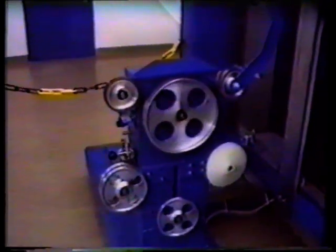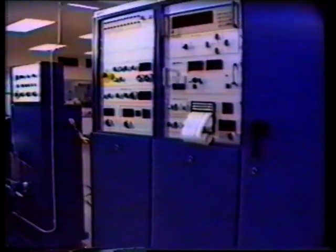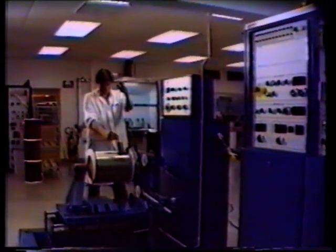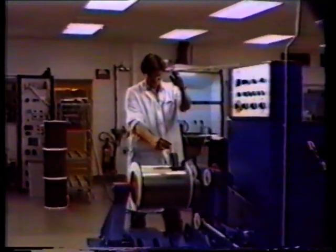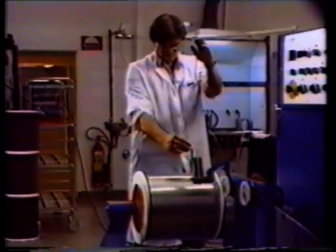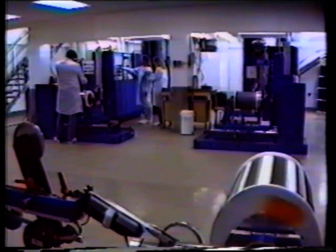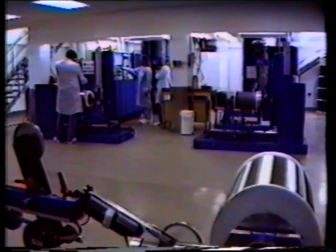The fiber, now protected by two coats of acrylate, primary protection, passes through a series of sheaves on its way to the take-up spool. A computer controls the whole process together with the machine operator. Certain parameters such as fiber diameter are recorded continuously so that the high quality associated with Ericsson cables is maintained.